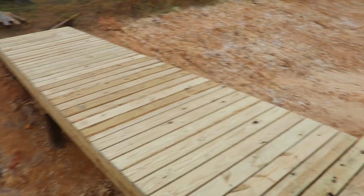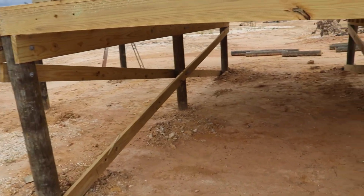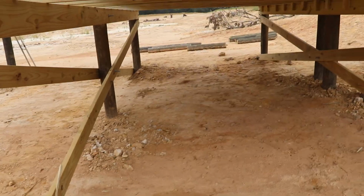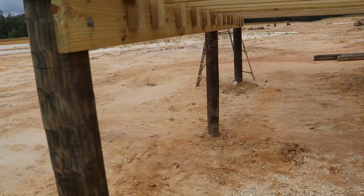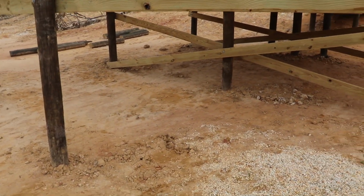Everything's nice and level. Alright, let's take a look at underneath the dock. That's where all the fish are going to hang out. So we still got plenty of depth here. I'm thinking this is probably about 4.5 feet right here. He put X braces to make sure everything's nice and solid. I told him not to put X braces here on the end post because you know Sarah's going to be catching bluegills standing right up there. I didn't want her getting her line tangled up right here at the end.